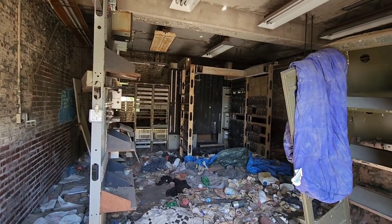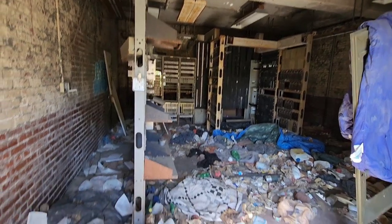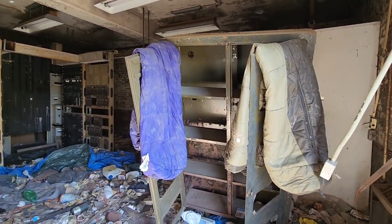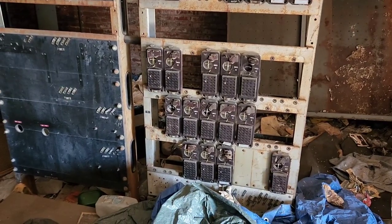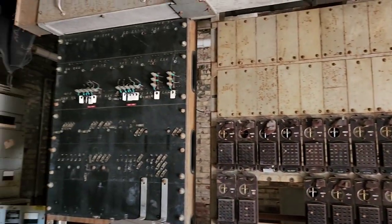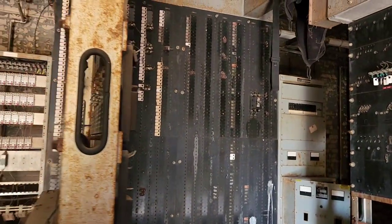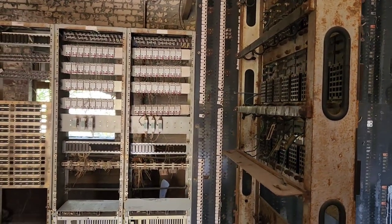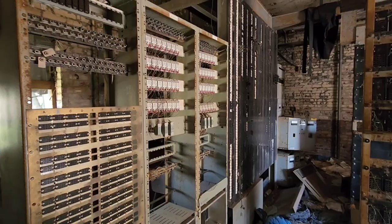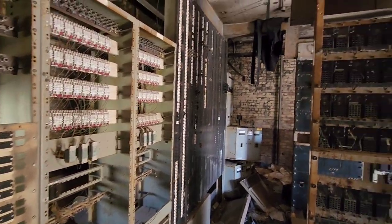Yeah, I kind of ventured inside. It looks like it was an electrical building. Probably for all the signals and switches. It's definitely been well used by maybe the homeless. Some pretty cool stuff. Well, there's a good indication. So yeah, it's probably all the telephone wiring and everything.